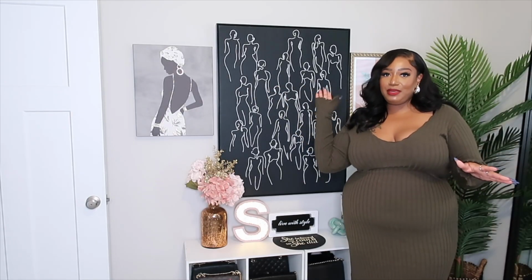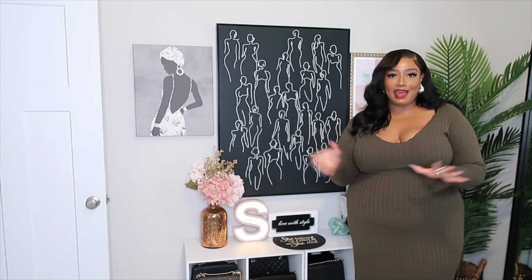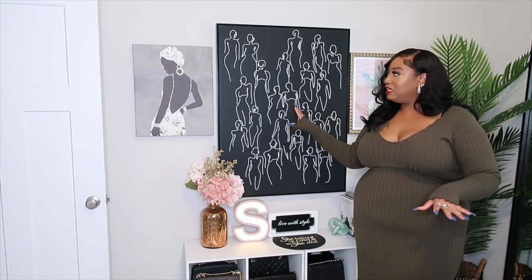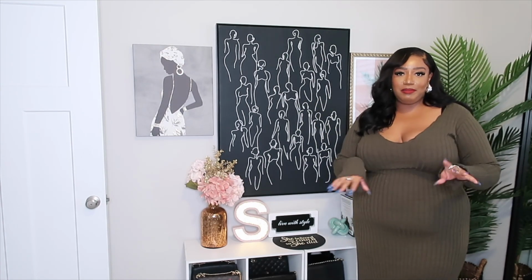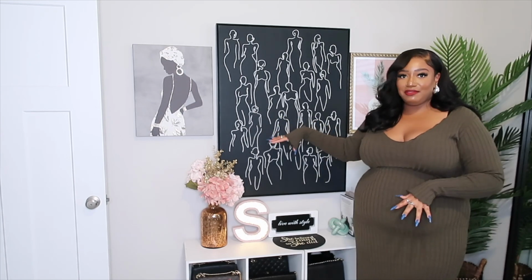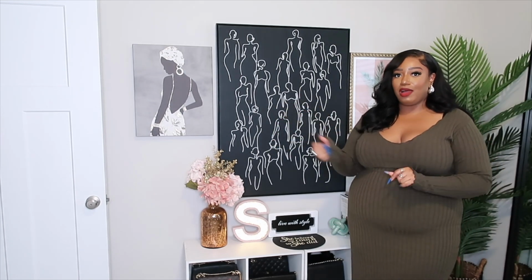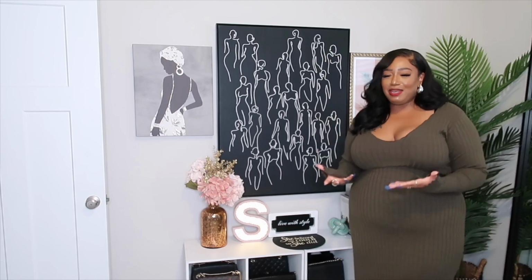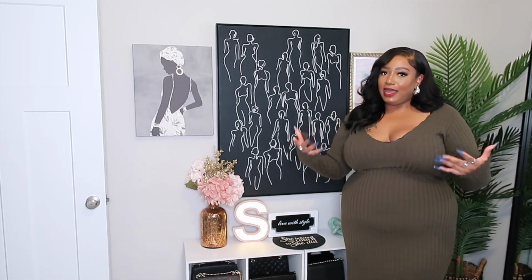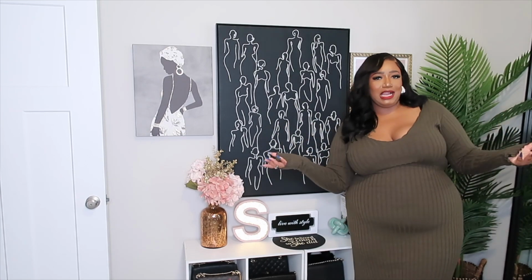So these 3 paintings on the wall I actually got from 2 different stores. So this middle painting I got from Home Goods. I saw this painting and me and Kristen were both like, yes, this is it. This, if you remember earlier in the video, was the first art piece that I brought into the room because I'm at a point now where I'm 34 years old. I want to start getting art that actually reflects my age.